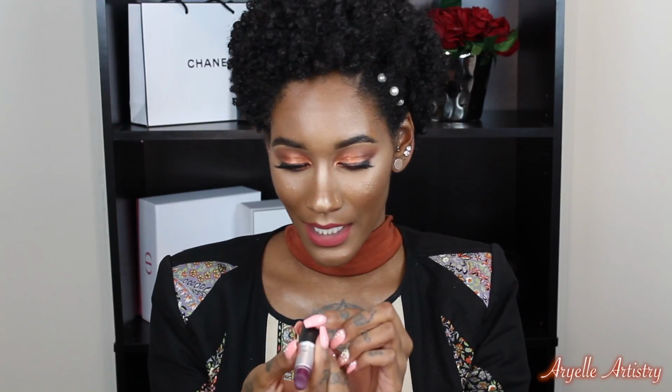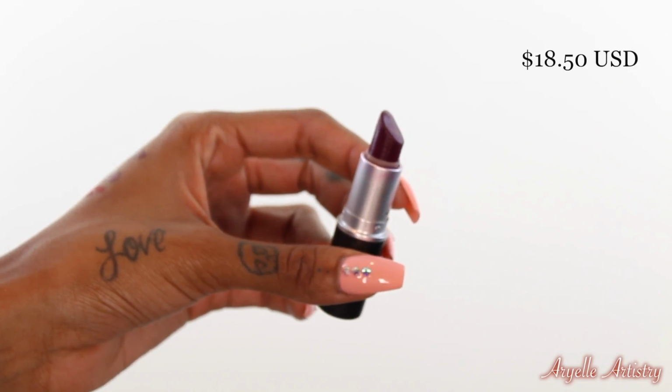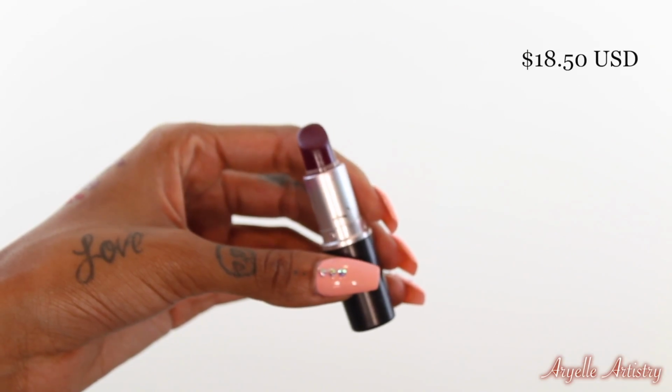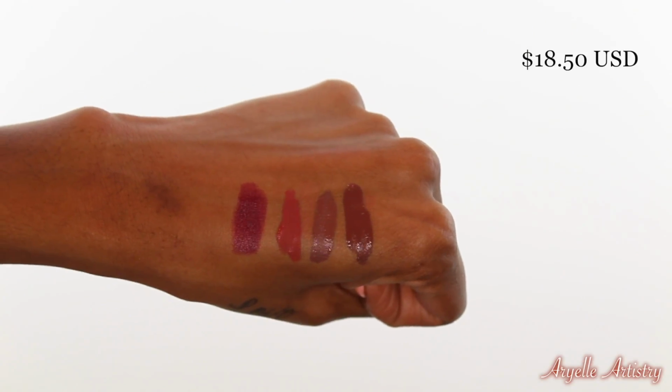So now I'm going to move into the color. I'm going to start off with my favorite, which is Rebel. When I first worked at MAC, this lipstick was so popular. This was such a great transition from summer to fall. I love this color, and it speaks for itself. Every time I have it on, I get compliments on it. It's just such a good fall color. So this is Rebel right here.